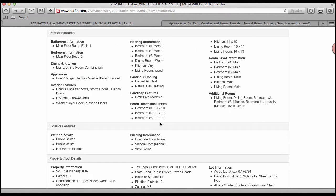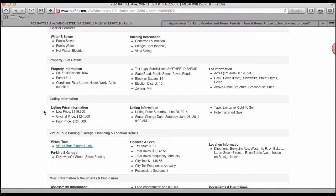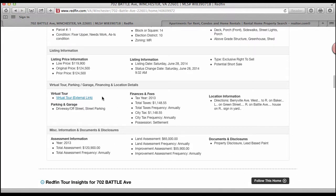It's going to give you kind of all the measurements, those sorts of things. You can get listing price information, original price $124,500. It looks like it's come down to $119,000. Listing date, Saturday, June 28th. Short sale, and here we go, our taxes. That's one of the important parts, is trying to find those taxes.